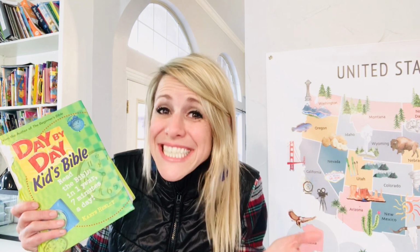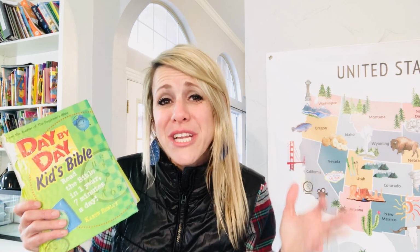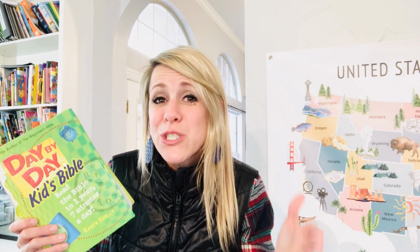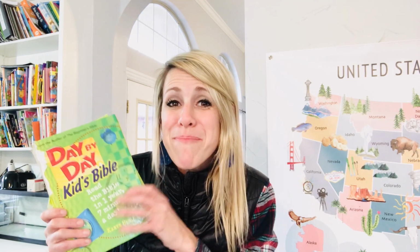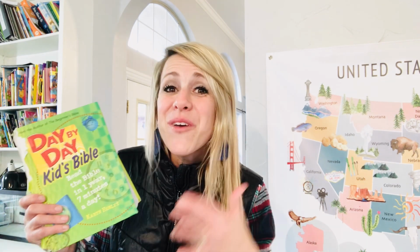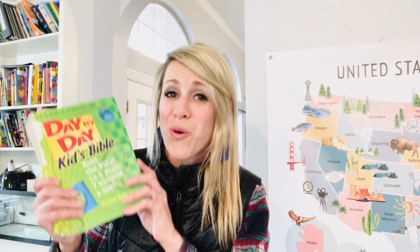And it is so detailed, so I love that. I love that they're learning scripture, and they're learning about the Bible, and it's not just basic stories, but they're really diving deep into scripture. So this is a great book. I use this for all my kids. We all sit together and do morning Bible time. So this is a great one to include for your whole family.